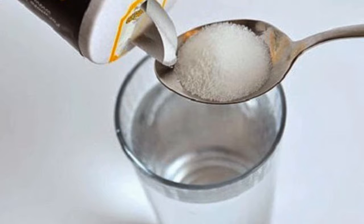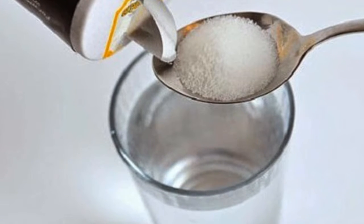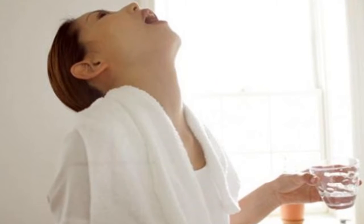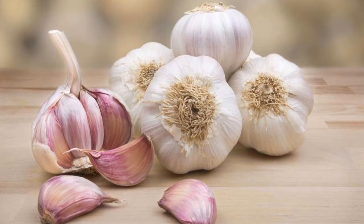3. Salt. This ingredient has a powerful antiseptic effect that relieves pain caused by an abscess or infections caused by food breaking down between molars. How? Dilute 1 tablespoon of salt in half a small glass of water. Gargle after each meal.